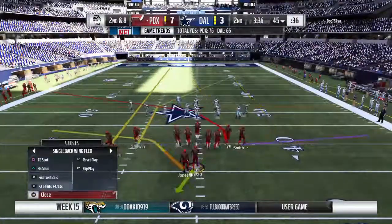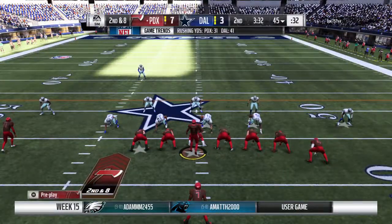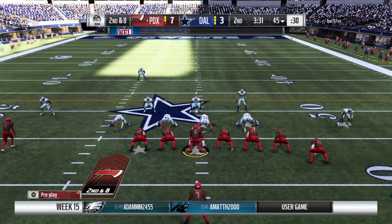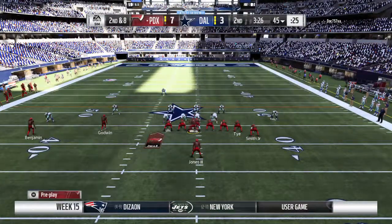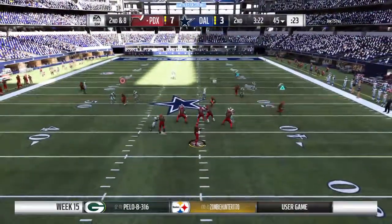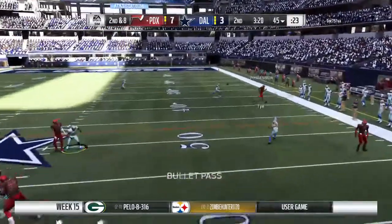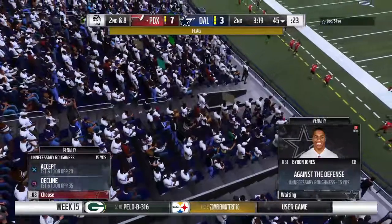So 2nd and 8 here after the pass play for 2 yards on first down. Now let's go. To throw is Darnold. Hits his target, the tight end, Will Tye.